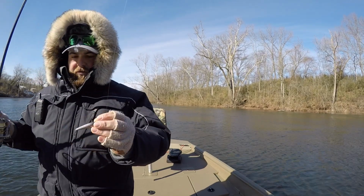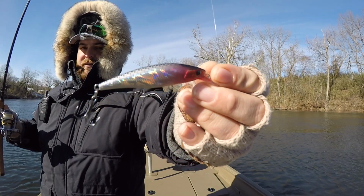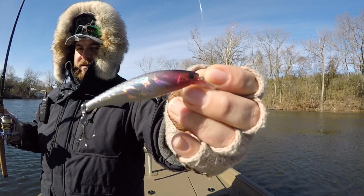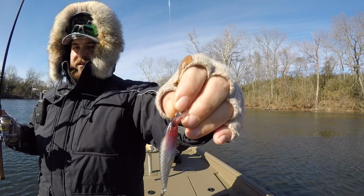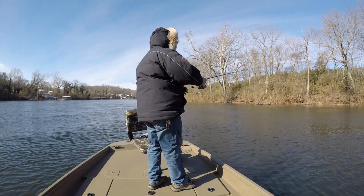Switch to another color here. I cannot remember what we call this one, but it has a red face, very silver sides, and kind of a little black scale pattern back.